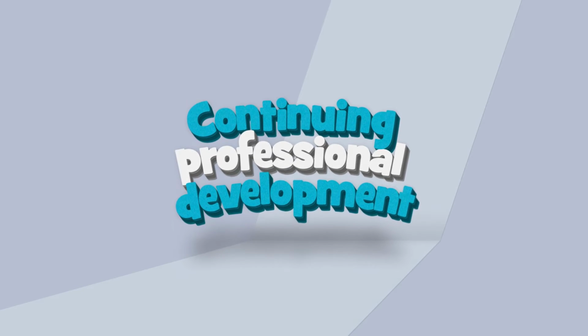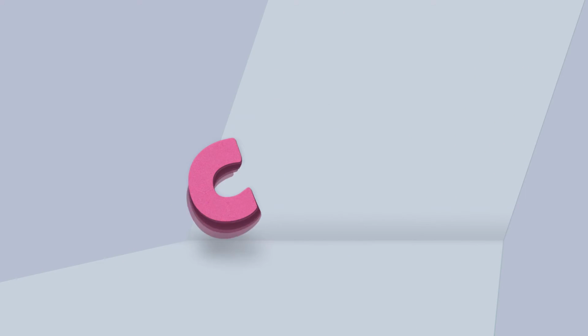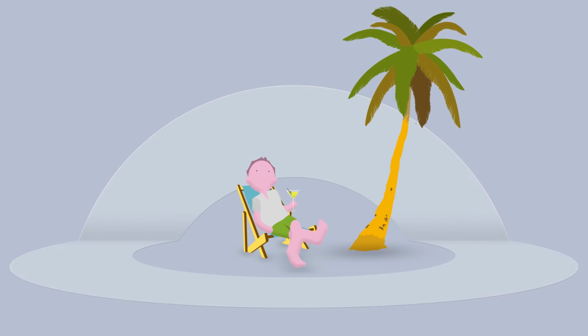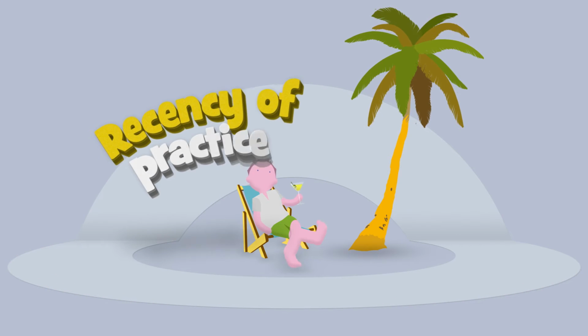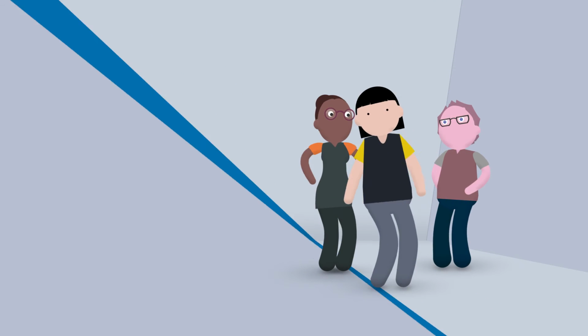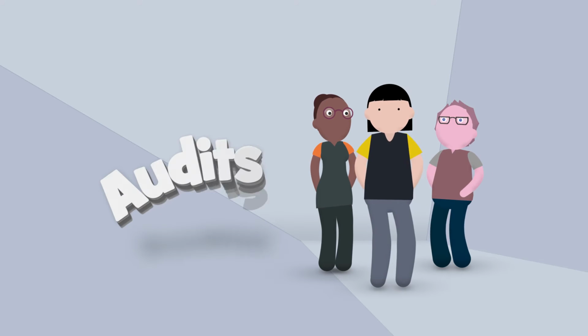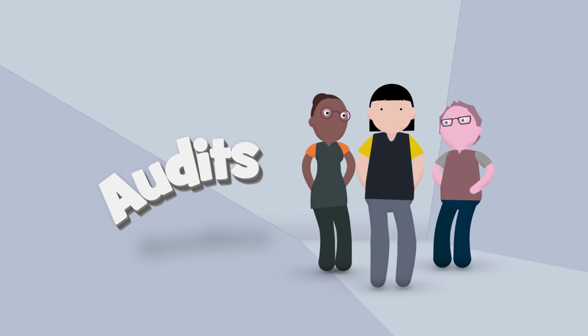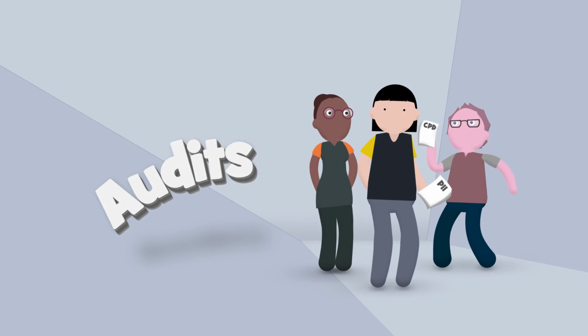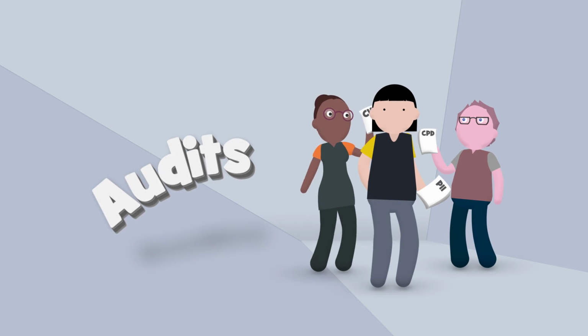As part of continuing professional development, you'll need to maintain a current CPR certificate from an approved provider every 3 years. And we'll need to know if you haven't practiced for more than 450 hours in the previous 3 years. To check that the standards are met, AHPRA, which works in partnership with the Optometry Board of Australia, audits health practitioners selected at random. So remember to keep a record of your professional indemnity insurance, professional development, and practice activities.